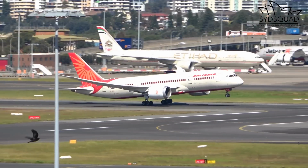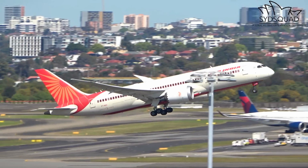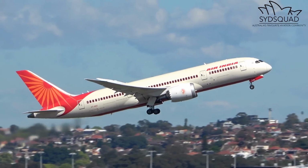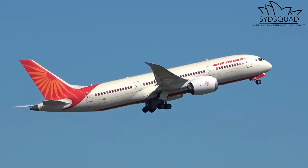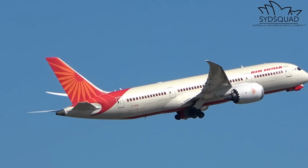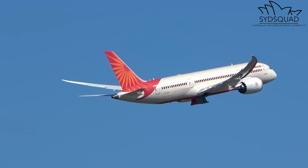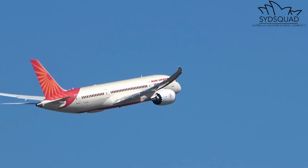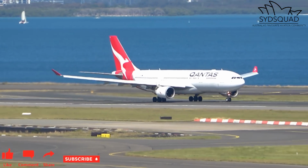The Air India 787-8 off to New Delhi. Air India were the first carrier to bring the Boeing 787 Dreamliner to Sydney and Australia. Just like that below, folks.